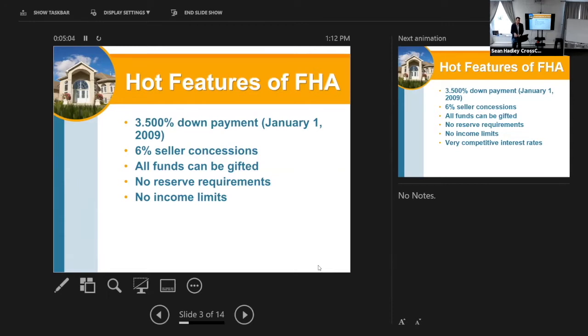The buyer can also use gifted funds. So in addition to using seller credit towards closing costs, the buyer can get a grant or a gift from a family member. We're real strict on who gives the gift. It has to be a family member, and there's a little bit of wiggle room for a close family friend, but it's hard to prove a close family friend.